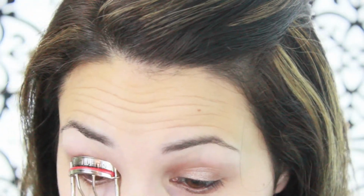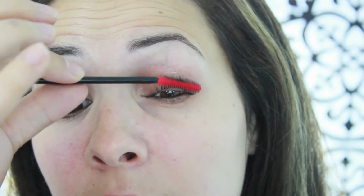And then I'm going to take my MAC Eye Kohl in Teddy and put that on my waterline. Curl the lashes and a coat of my Urban Decay Lush Lash Mascara. And then I take just a little disposable spoolie here and give them a bit of a brush through, just to break up any clumps. And a little bit of my Clinique Bottom Lash Mascara on the bottom lashes.